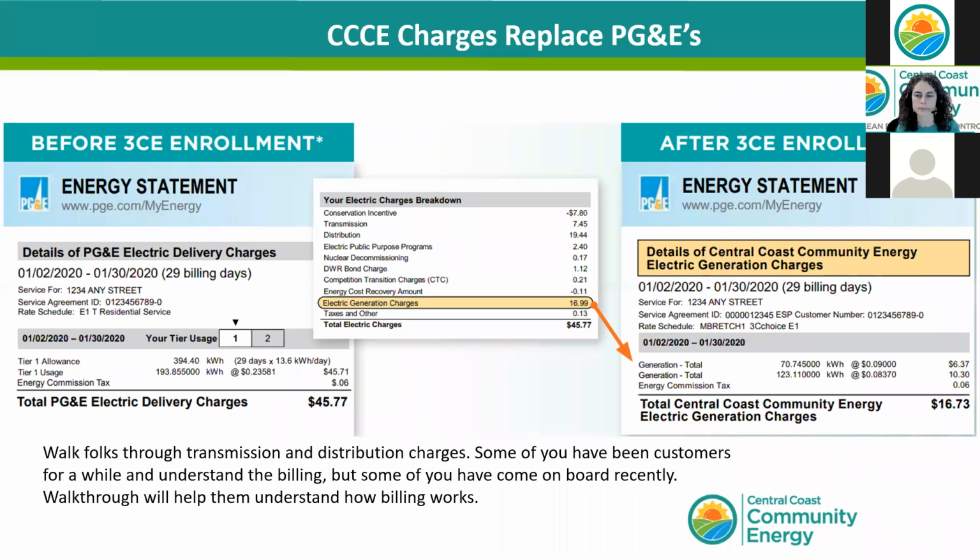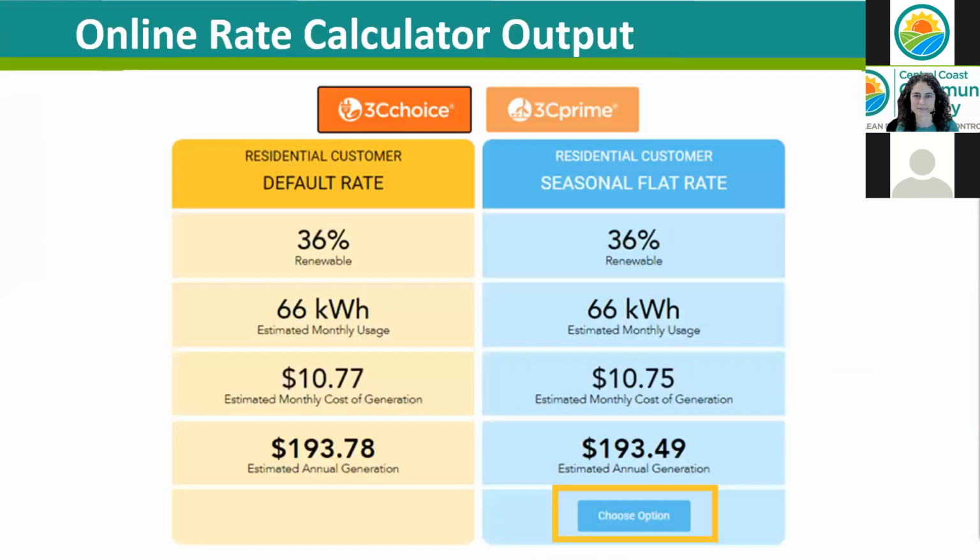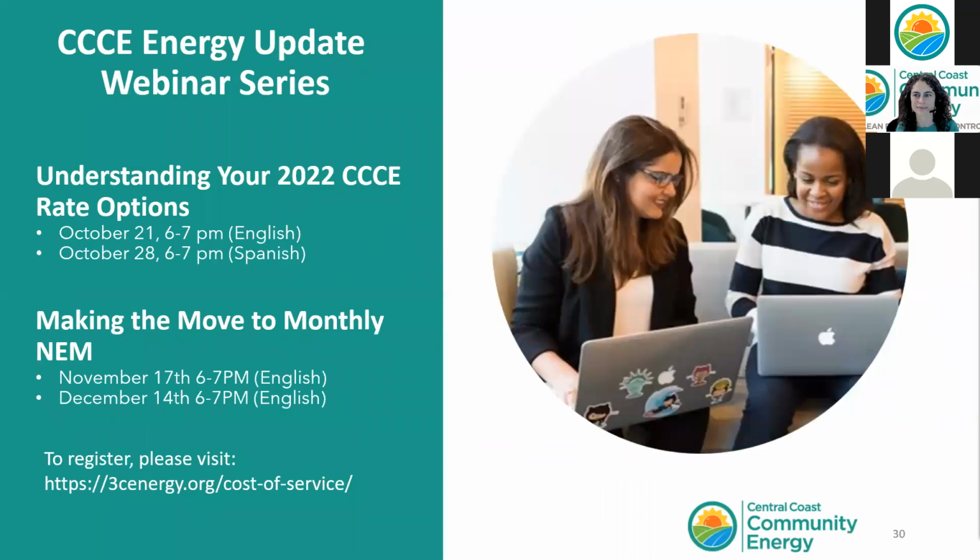So customers who generate more, if they're choosing the TOU rate option, then you actually will get a net surplus compensation. And my boss is reminding me that this is not a NEM webinar. We actually are going to host a NEM webinar, so we'll put that in the chat box, because NEM customers ask a lot more specific questions. This is more about the rate tool, so I'm going to stop talking about NEM as much, and let you know that we are going to have a specific webinar focused on NEM. We're going to have one in November and another one in December, because we know that NEM customers always have a lot of questions.